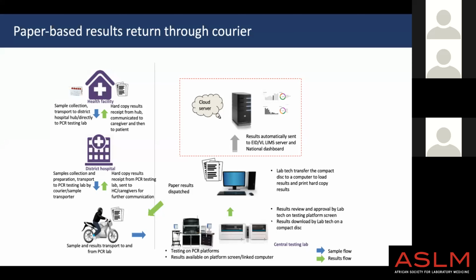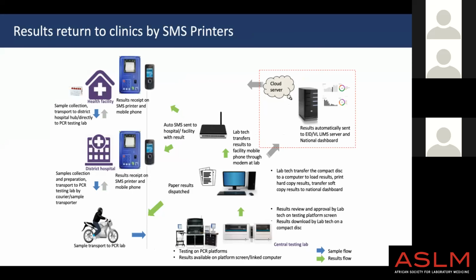And that can work well, because by the next day afternoon, that courier is then back at the clinic and handing the results back to the clinicians and having the patients come in again. Or the patients, inpatients, they get the results immediately. But it does require some management to ensure that that's happening, and some oversight from the lab.